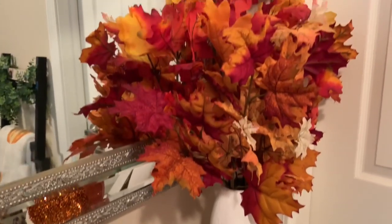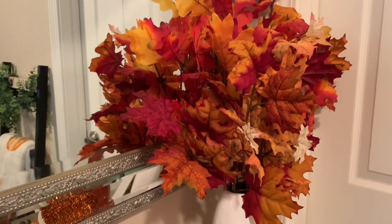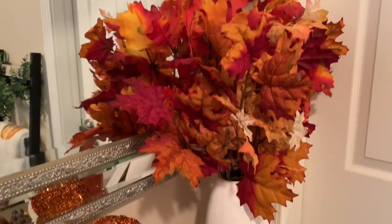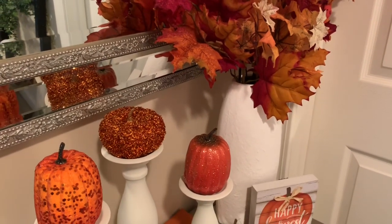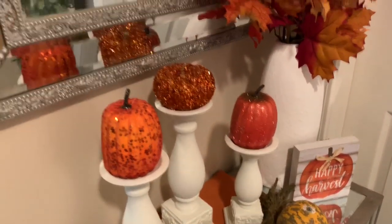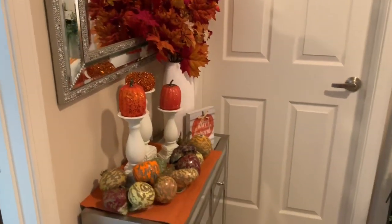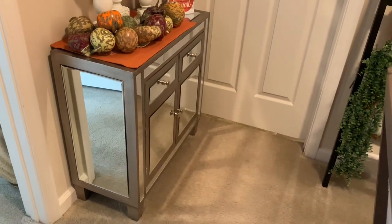In this vase, I've got this large amount of floral stems. I just got them at Hobby Lobby. I just stuck them in my vase. I love the orange and white, and the silver, this really pops. I'm going to back up a little bit so you guys can see it a little bit better. And here's the base here of the mirror cabinet.